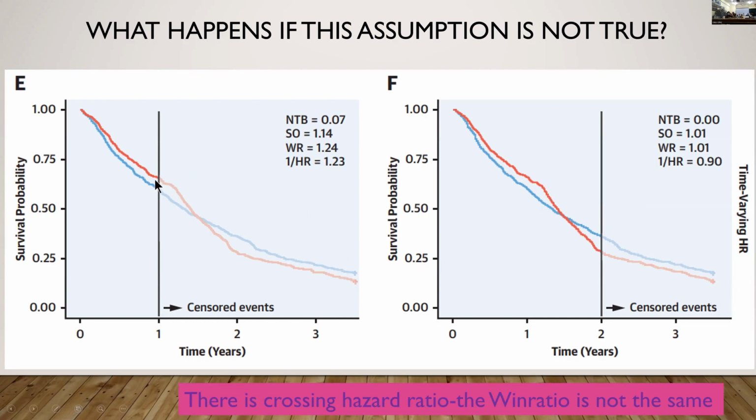What is this? We are very happy. What happened here? Now there's a problem. At 2 years' time, again there's a change in the win ratio, success odds and net treatment benefit. So there's a crossing, and the win ratio is not the same. If you think this may happen, that suddenly after some time, initially a group starts doing very well, like the rabbit and the tortoise story. The rabbit goes very fast, after some time it sleeps and then the tortoise catches up. I'm just saying, it may happen in a clinical trial that one arm does very well in the beginning, after some time that arm starts to do badly, and the other arm does well. Then we should be careful about this win ratio business.